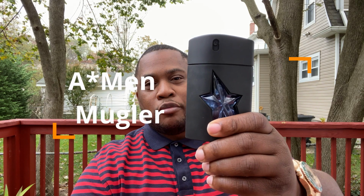Putting the grills away and bringing out the pies and the macaroni, if you do macaroni correctly. But this fragrance here, ever since I purchased it, it's just been something that I love to smell, something I love to put my nose on, and something that I definitely keep near me just in case I don't spray something on or if something dries down and I need to refresh. And that fragrance is Angel Men by Mugler.